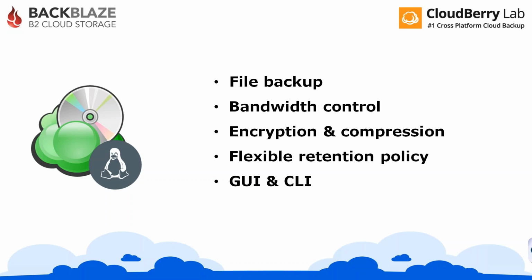At the end of the day, it's all about how well we sleep at night, and with Backblaze you can be sure that your data is securely stored, and with CloudBerry tools you are sure that your data is automatically backed up the same night that you want it, and that the data is securely protected and encrypted, so no one else can get access to this data.